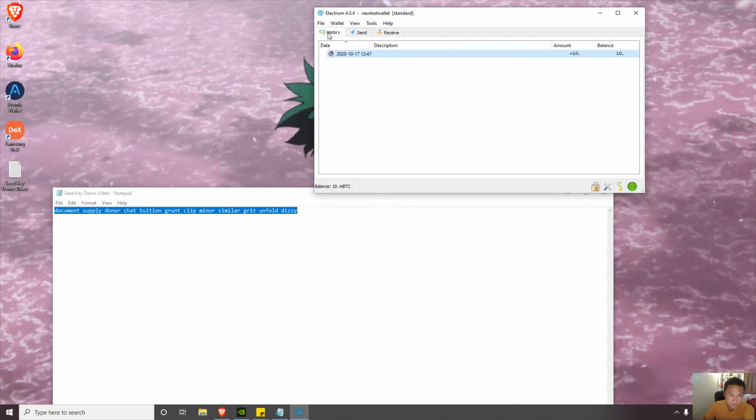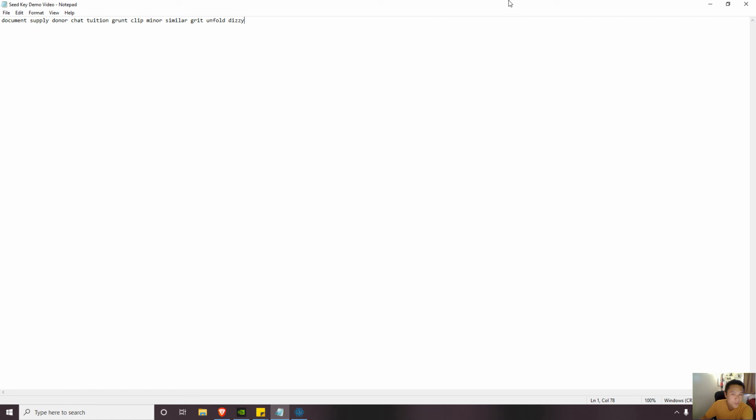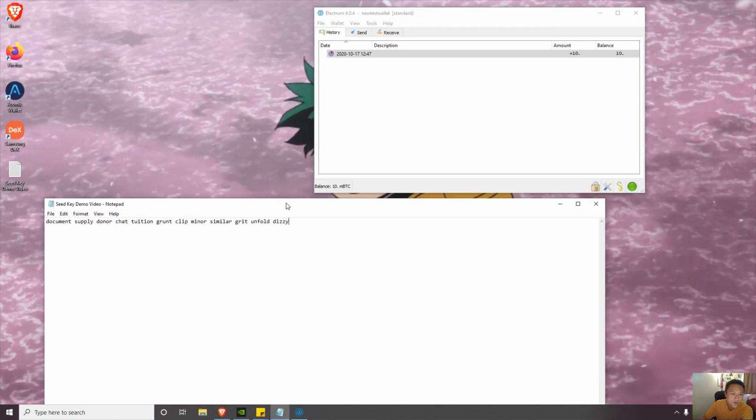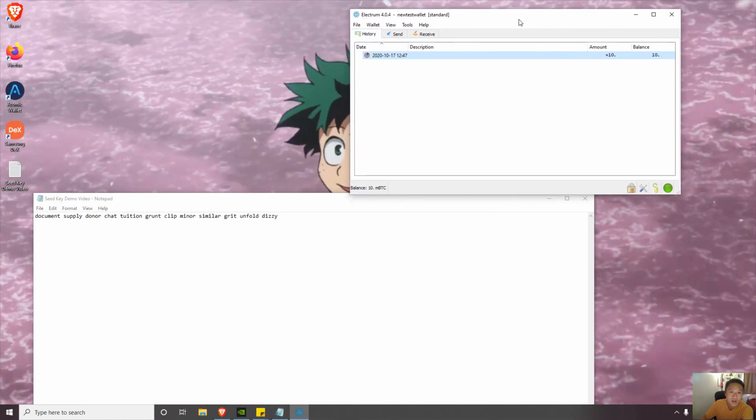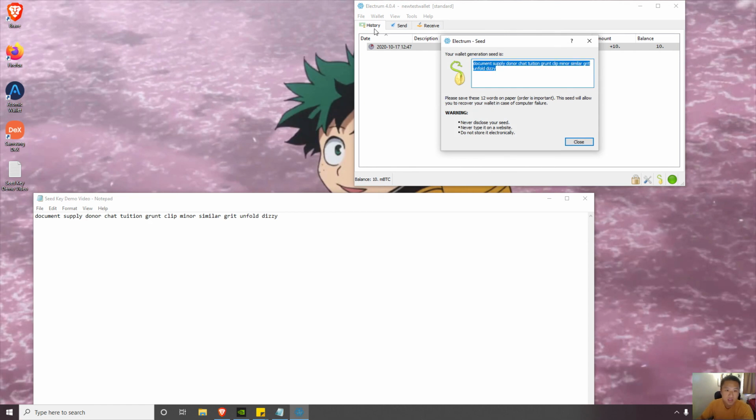So yes, that is there. And let's say that you can access your wallet, but somehow you lose the seed keys. What you could do is go to your wallet here, and you could get a backup of your seed keys. So if we put seed here, enter in the password, you'll see that the seed keys get regenerated, and you can copy and paste it again.